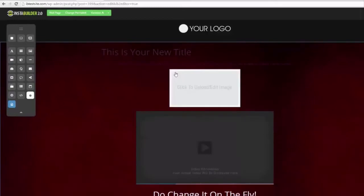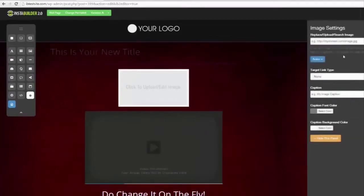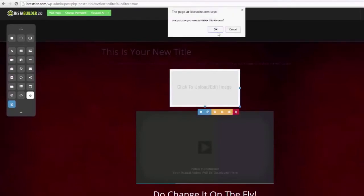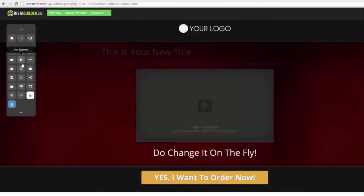If we want to bring in an image, we can bring in an image. We click here. Look how fast this thing opens up, guys, okay? So over here on the right-hand screen, that is the properties for that specific element, okay? Now watch how fast I get rid of this. Boom. It really is that fast, okay?